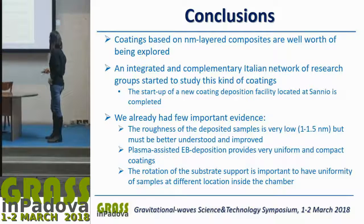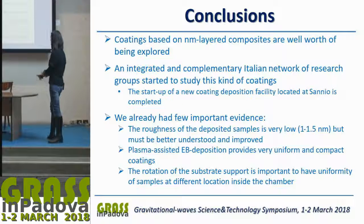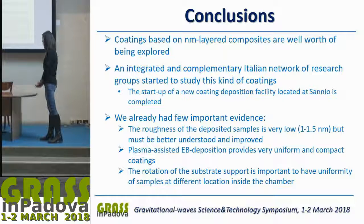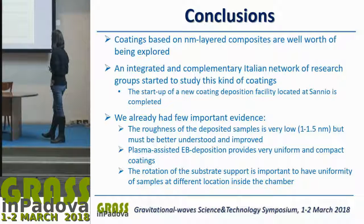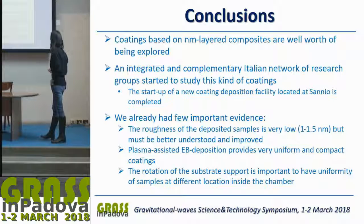An integrated and complementary Italian network within the context of the Virgo coating R&D has started to study this kind of coatings, and in particular we finished the startup phase of the new coating deposition facility located at University of Sannio. And we already have a few important pieces of evidence that the roughness of the samples we can reach with these facilities is very good. And also the plasma deposition system provides very uniform and compact coatings. And the rotation of the substrate support is important to have uniformity of the samples all over the chamber.